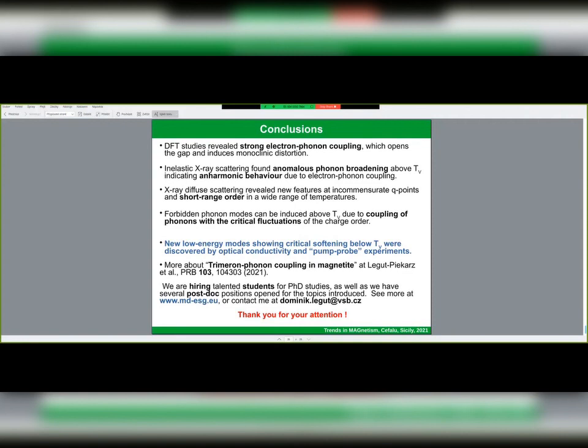So there are certain phonons with critical fluctuation which can persist above TV. More about this trimeron-phonon coupling in magnetite could be found in the recent publication, where we calculated with TMAG again, with more details about the mean square displacement, which explains the behavior of it.